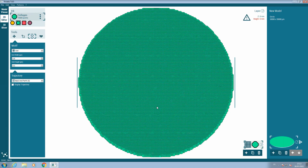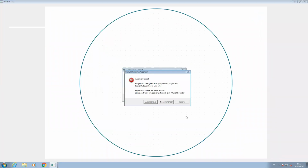If you want to play on the thickness of the collagen, for example, or material that you will print, you can here play on the spacing between these patterns, or you can play on the pressure during your experiments. So then you can repeat the layers.